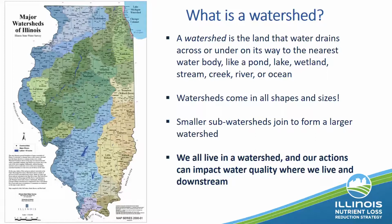So imagine there's a rainfall on your front yard. Even though Illinois is pretty flat for the most part, there is a slope, and that water will run downhill and ultimately end up in a local creek, stream, pond, river, lake, etc. And with these different sized water bodies, we have different sizes of watersheds. So you may be locally in a watershed that drains ultimately to the Mississippi River or into Lake Michigan.